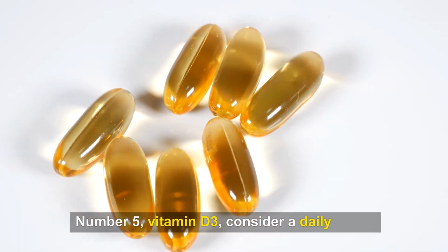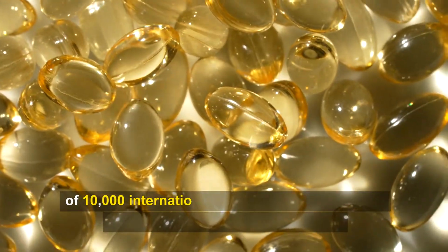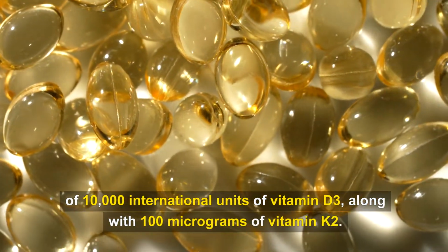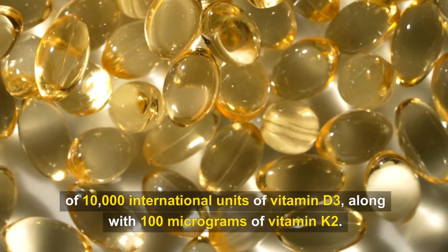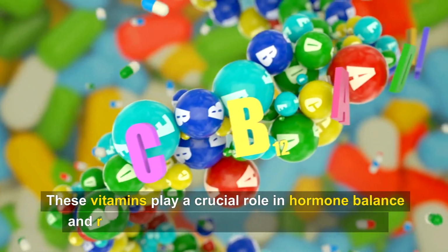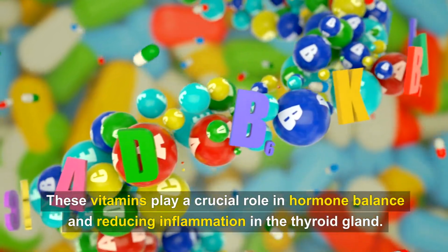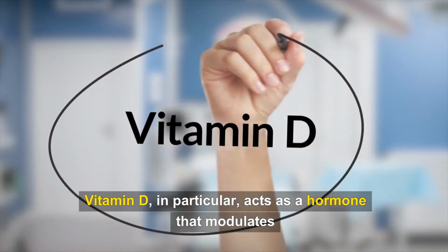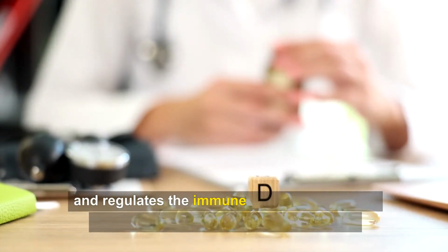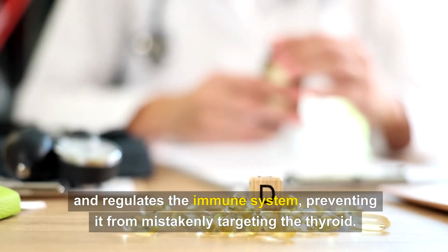Number 5. Vitamin D3. Consider a daily intake of 10,000 international units of vitamin D3, along with 100 micrograms of vitamin K2. These vitamins play a crucial role in hormone balance and reducing inflammation in the thyroid gland. Vitamin D, in particular, acts as a hormone that modulates and regulates the immune system, preventing it from mistakenly targeting the thyroid.